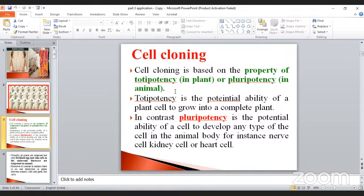That condition is called totipotency. It is mostly found in plants. Particularly you can take the example of tissue culture. Take any one plant part, for example root, shoot, flower, and also anthers. It can be introduced into the growth medium, and it grows into an entire plant. So that is very, very important, my dear students.